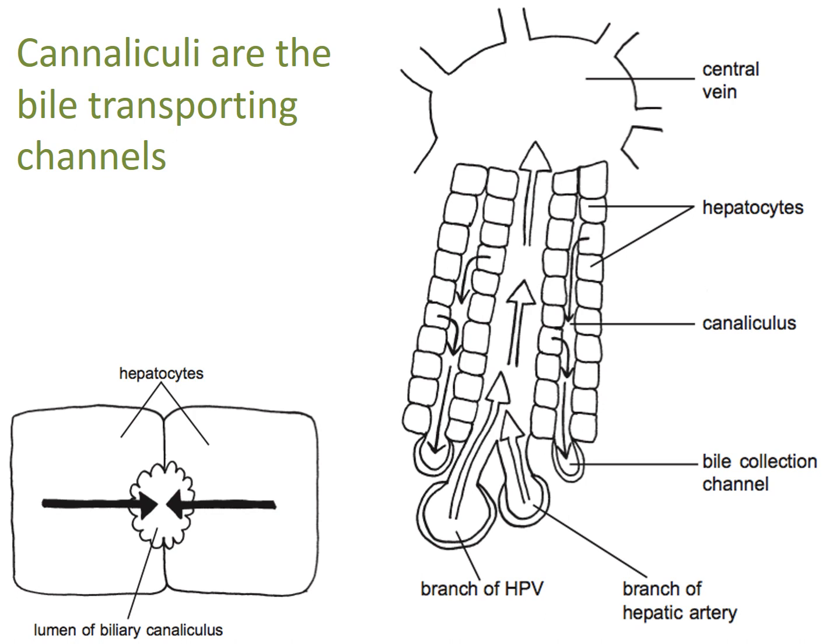So these in turn drain into small bile channels of the triads, which, as we've said, are tributaries of the larger hepatic bile ducts. And this arrangement means that bile flow in canaliculi is in the opposite direction to the blood, which is passing through the sinusoids. So the blood in the sinusoid is going from the outside of the lobule in. The bile which is produced by the hepatocytes is going in the direction from the inside of the lobule out.